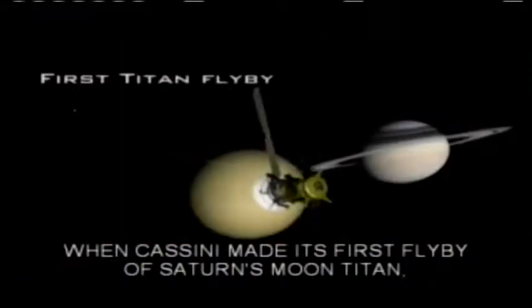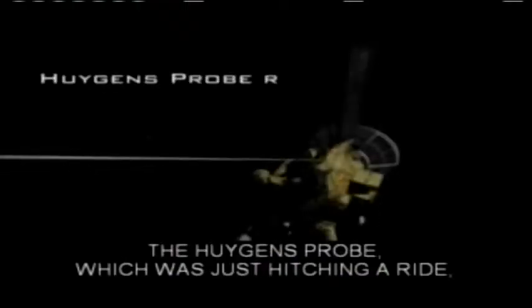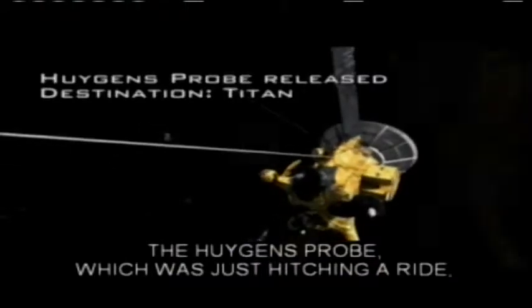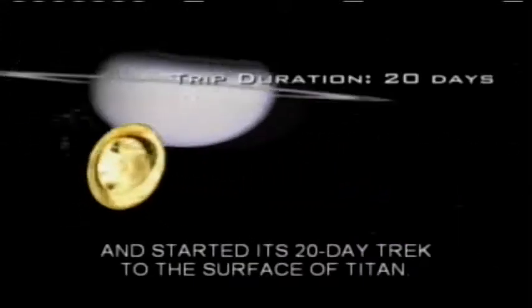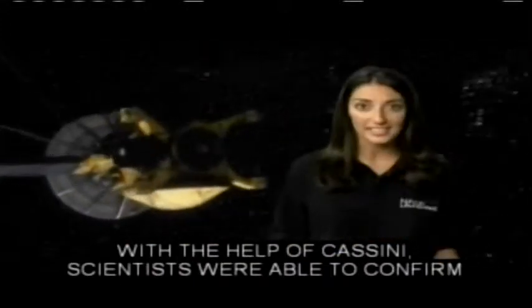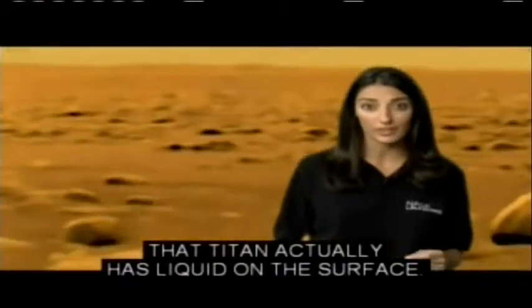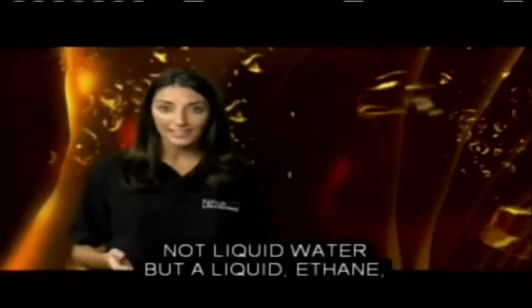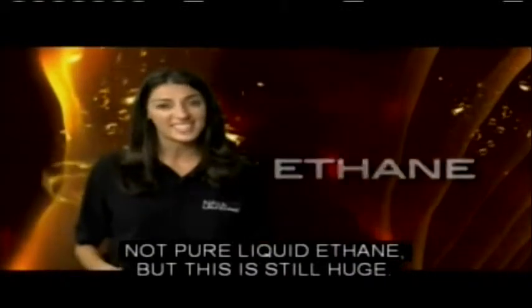When Cassini made its first flyby at Saturn's moon Titan, there was a lot of speculation. The Huygens probe, which was just hitching a ride, separated from Cassini, said goodbye and started its 20-day trek to the surface of Titan. With the help of Cassini, scientists were able to confirm that Titan actually has liquid on the surface. Liquid. Not liquid water, but a liquid, ethane. Not pure liquid ethane, but this is still huge.